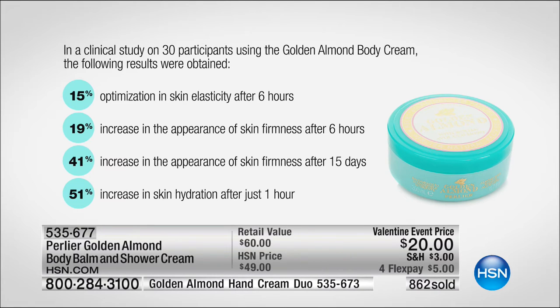Now look at the body balm. This is a clinical study. This is not perception. These are measured. Look, 15% increase in elasticity on your body, not after 2 weeks, after 6 hours. If you're not getting this now, again, there are no strings attached.